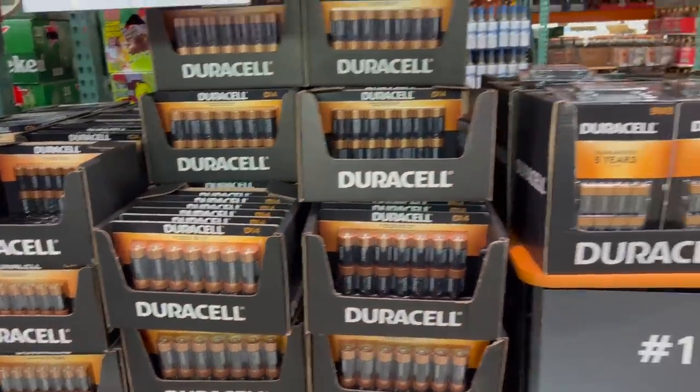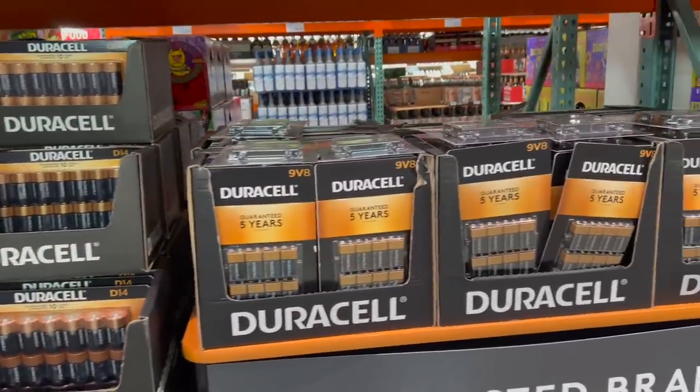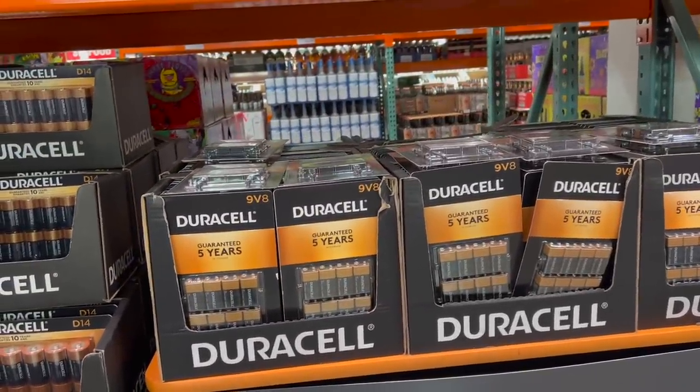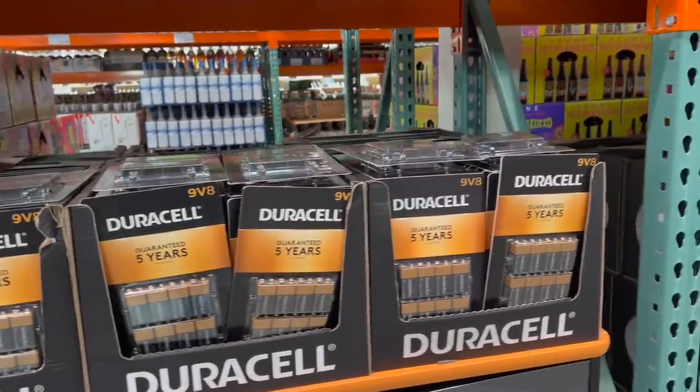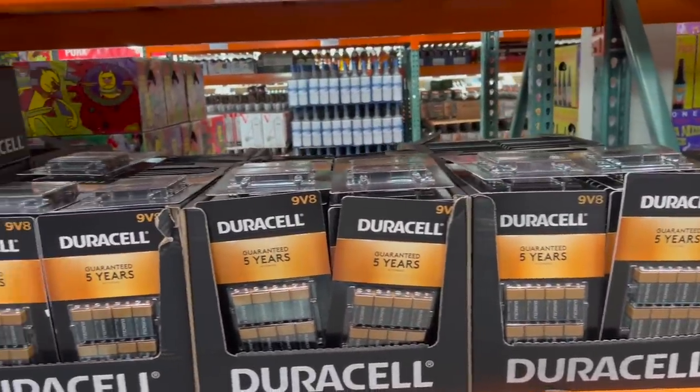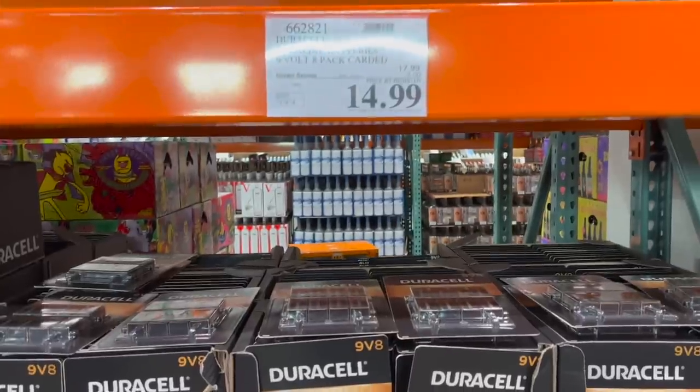And have you guys changed your 9 volts yet on your smoke detectors? If you have not done that, please do it. You should have done it on the time change last month. This is a friendly reminder. And if you need them, they're on sale at Costco.